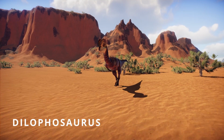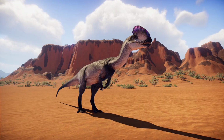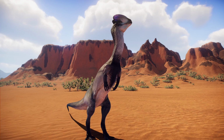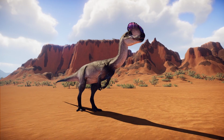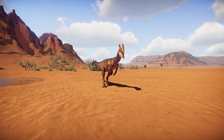DILOPHOSAURUS is such a gorgeous creature. Those graceful notched jaws can pack a powerful bite. But watch out for those arms. Their length and mobility make it all too easy for DILOPHOSAURUS to bring prey straight to its mouth. So if the teeth don't catch up, its arms just might.